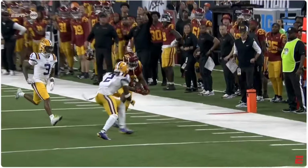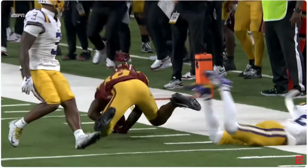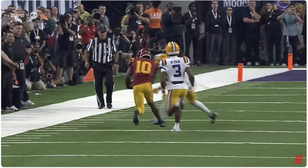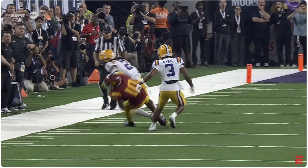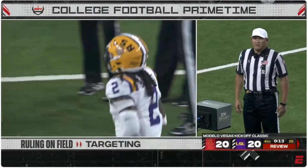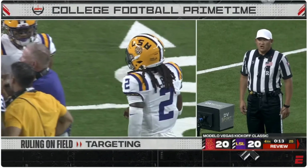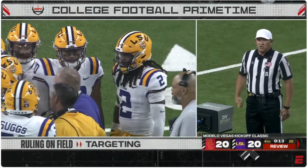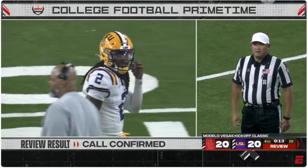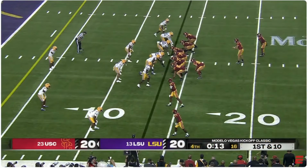He just likes to make the crazy catch. Make it hard. He likes to make that crazy catch. We saw, man, he's made two big catches. Now they called targeting. Of course, they're reviewing it, the replay officials, to make sure that it stands. After further review, the ruling on the field of a catch stands. The ruling on the field of targeting is confirmed. Number 2 is disqualified for the remainder of the game. Half the distance to the goal, automatic first down. He's a transfer from Georgia Southern.